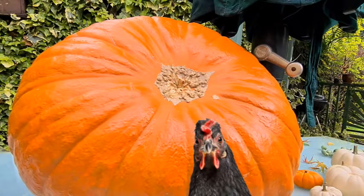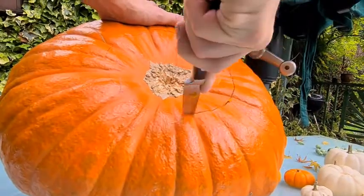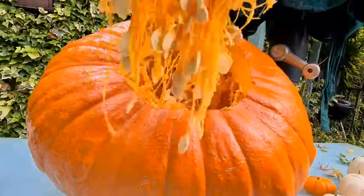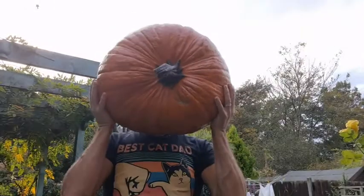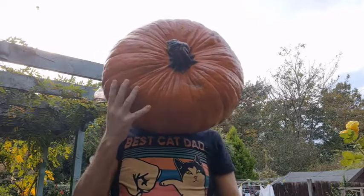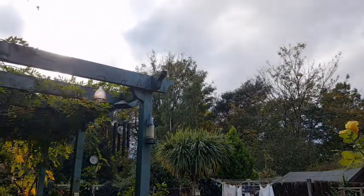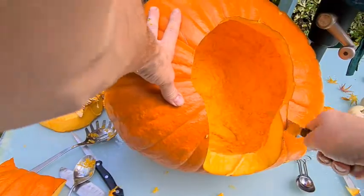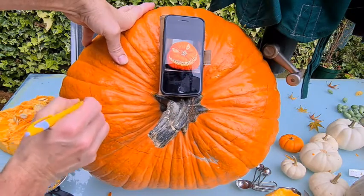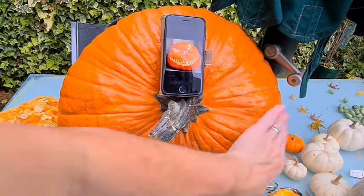Right, mind the chicken behind you. Don't tread on the chicken. Mind, we've really got to take the skin off first.